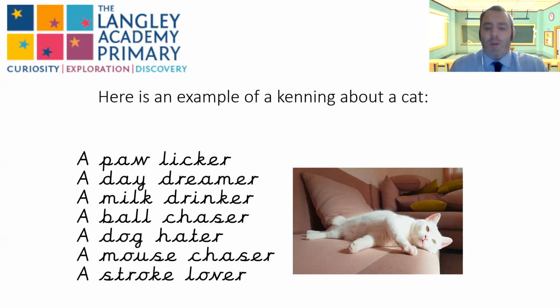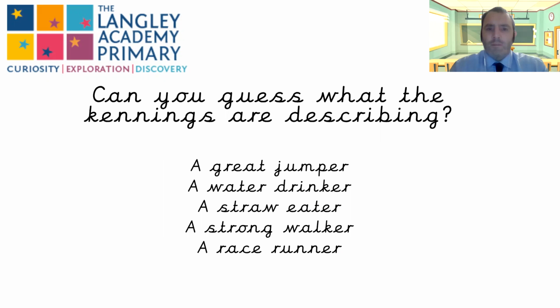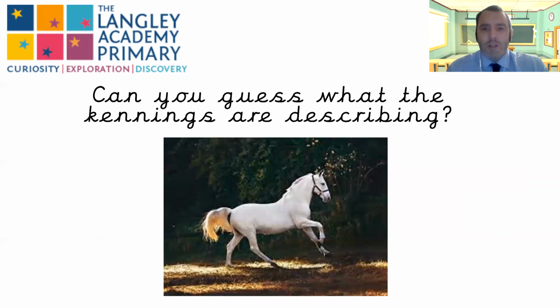Now you've got the idea. Let's see if you can work out what I'm describing using the next set of kennings. Right, thinking caps on, let's have a go. A great jumper, a water drinker, a straw eater, a strong walker, a race runner. Write down what you think it might be. I'll give you a few seconds to do that, and then I'll move on. Okay, got your answer written down? Brilliant. It was a horse.